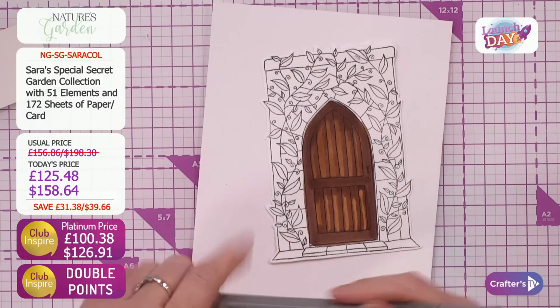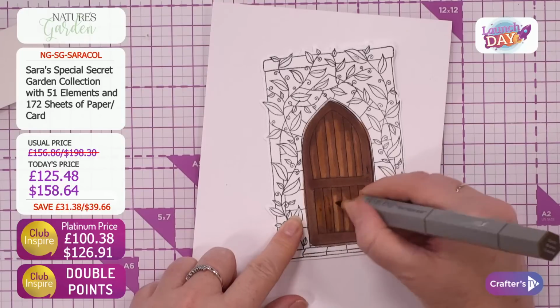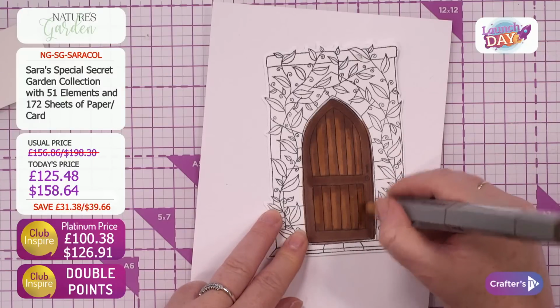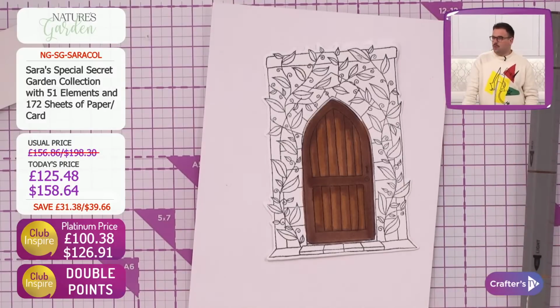And also, if you've got our metallic pens, the gold, silver, and rose gold markers, you could line them with a bit of gold. Nice idea, that would look posh. Love that. Nothing to stop you snipping this door out and using it on its own as well, if you wanted to, Debbie, if you didn't want it with the doorway around it.